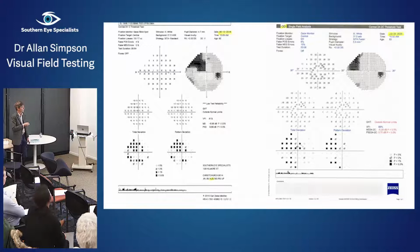Yeah, these are the same day. So all these, the first 2 examples I gave you were a series of a couple of tests going back 2 or 3 years, and the one on the right was the recent one. But these are all ones that I have done on the same day.